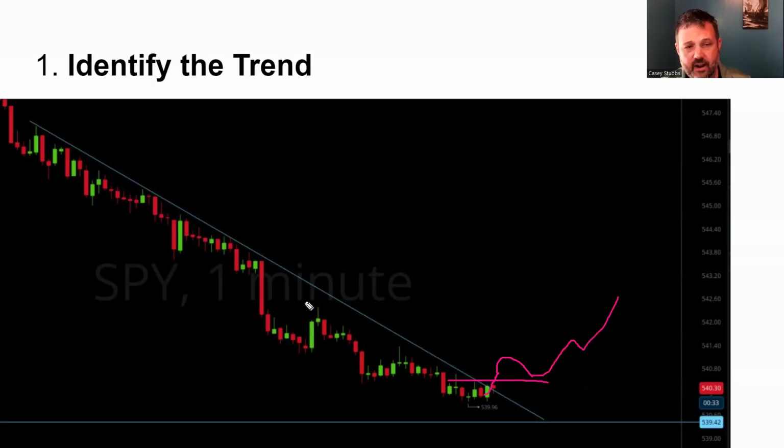And, you know, it's not always crystal clear. It's not always a solid trend like this. Sometimes the market will be ranging or sideways, or it'll be uptrend one minute, downtrend the next minute. But the idea for me with identifying the trend is to find the absolute best trend that I can find and trade that.